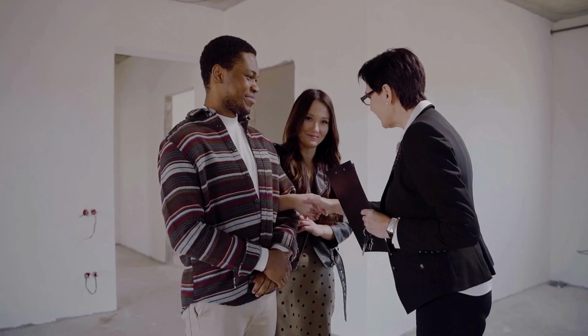If you're a landlord in North Idaho, one of the smartest things you can do to protect your investment is understand the state's landlord-tenant laws. Knowing your rights and responsibilities not only helps you avoid legal issues, it also sets the tone for strong, professional relationships with your tenants.